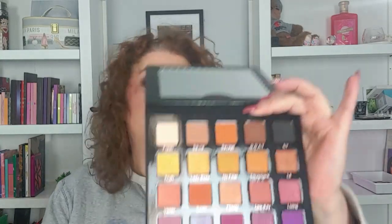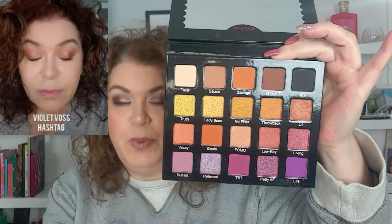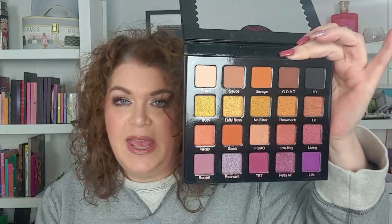Next up, we have Violet Voss. This is the Pro Eyeshadow hashtag palette. And this is a beautiful neutral palette, but it does have these pops of purple down here. I only used this once this month. I did get this in friend mail and birthday mail, actually, from Lori Latimer, sisfantastic. And yeah, I love this palette. I do. I love this palette.